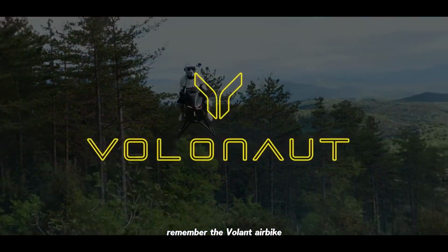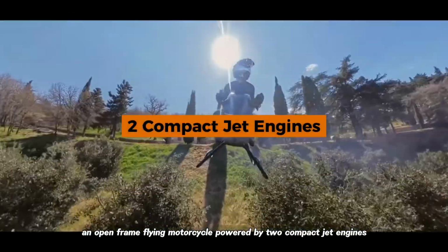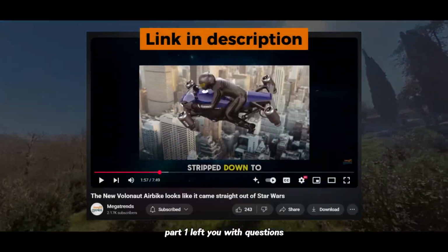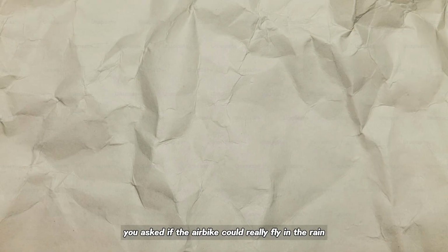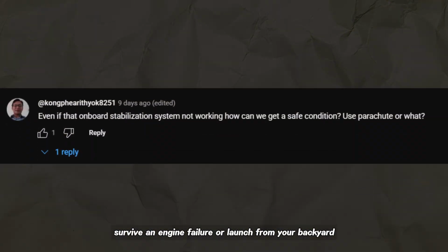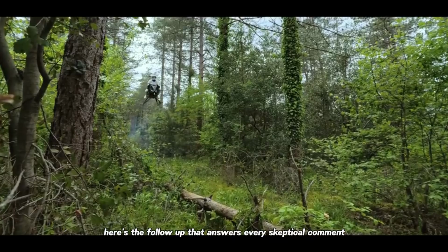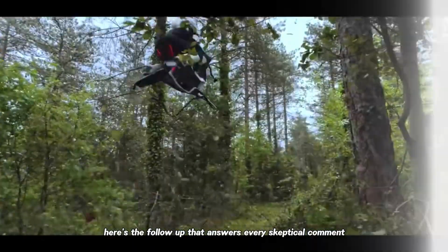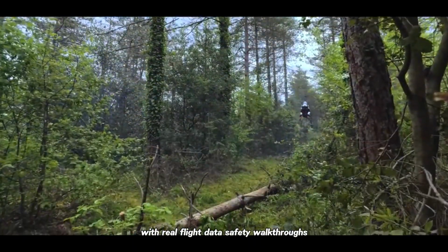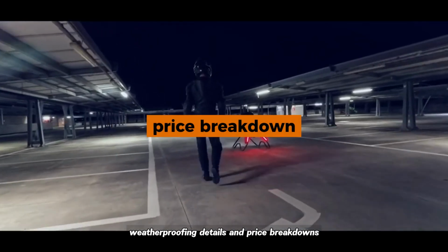Remember the Volonaut Airbike? An open-frame flying motorcycle powered by two compact jet engines. Part 1 left you with questions. You asked if the airbike could really fly in the rain, survive an engine failure, or launch from your backyard, and would it cost a fortune? Here's the follow-up that answers every skeptical comment with real flight data, safety walkthroughs, weatherproofing details, and price breakdowns.